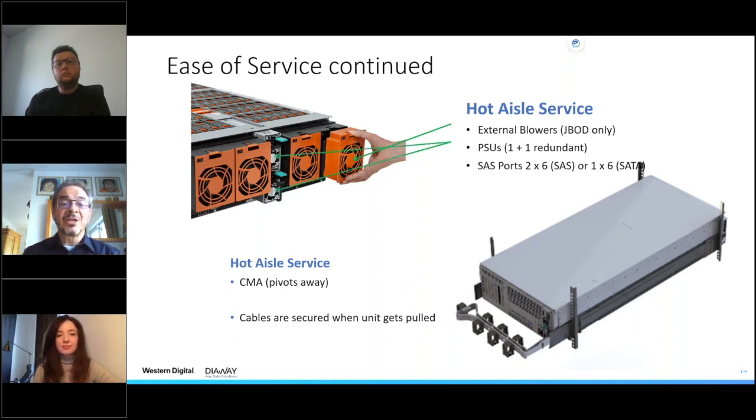The PSUs can be changed individually. One is capable of running the whole JBOD entirely. However, we still recommend repairing broken ones as soon as possible.